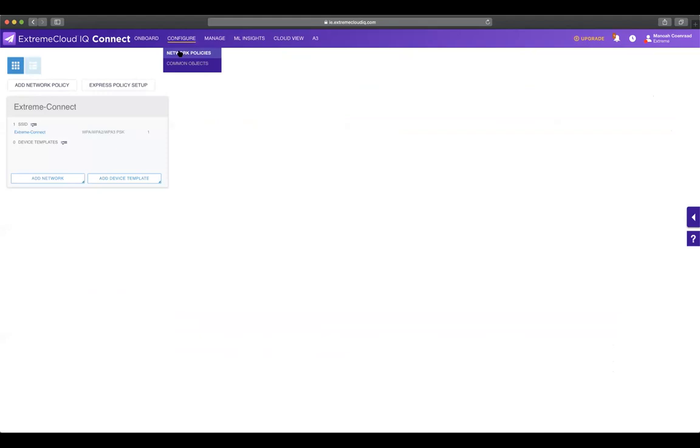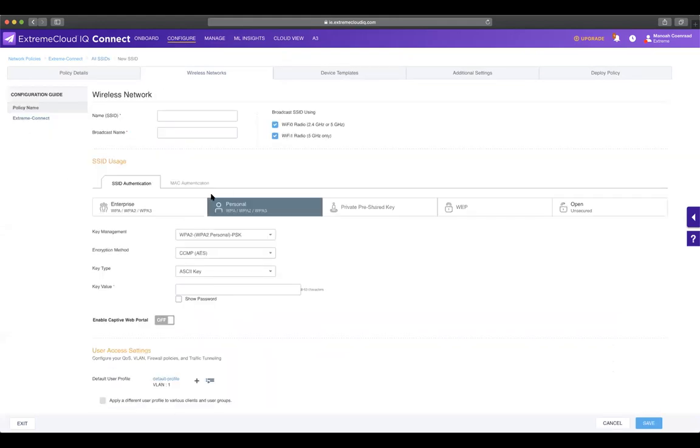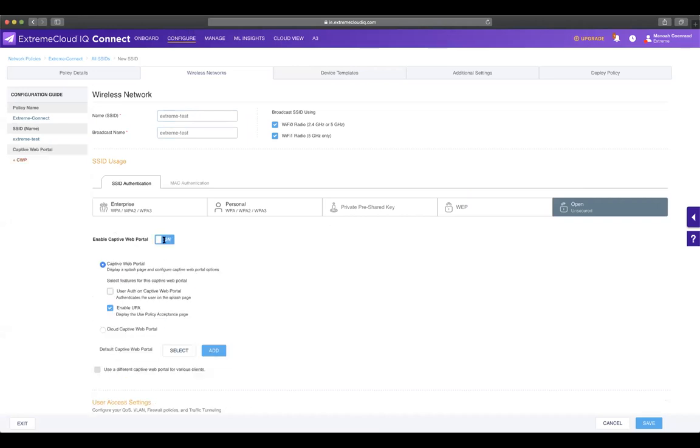You can create a network policy. You can create your SSIDs, but limited, so I will show you. You can create an SSID with a personal WPA password, so Extreme123, for example. You can create an SSID, Extreme test. But you cannot use private pre-shared key, and you can only use an open network with some captive web portal, so a guest network.